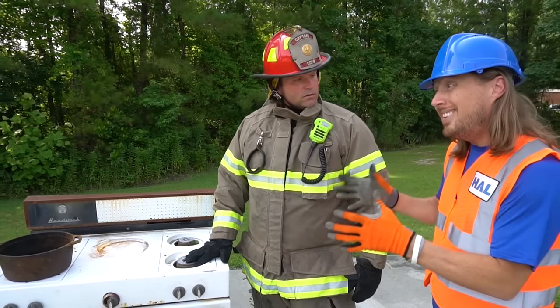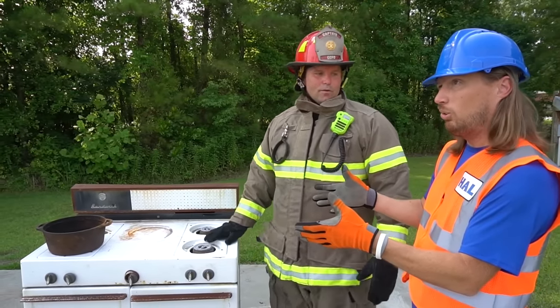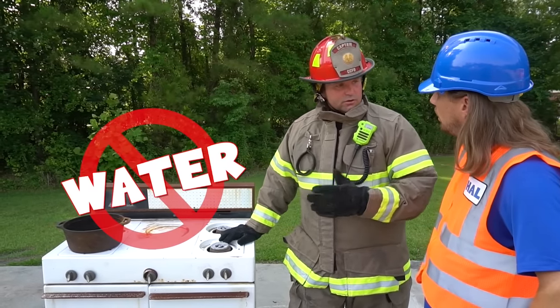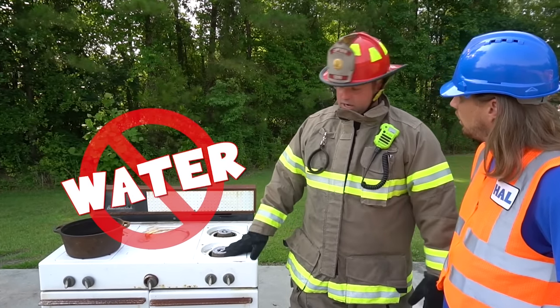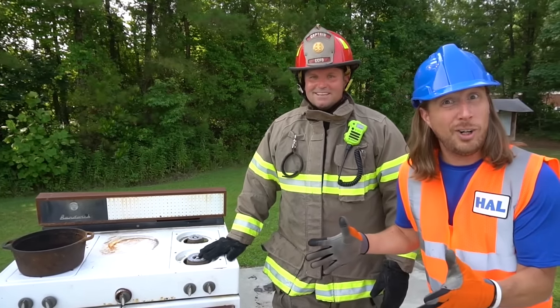Well, what do you not put on one? We do not put water. Wow. Water makes it spread very quickly, and then it'll go from a small fire to a big fire in matters of seconds. Wow, this is really cool that we get to learn about fire safety.